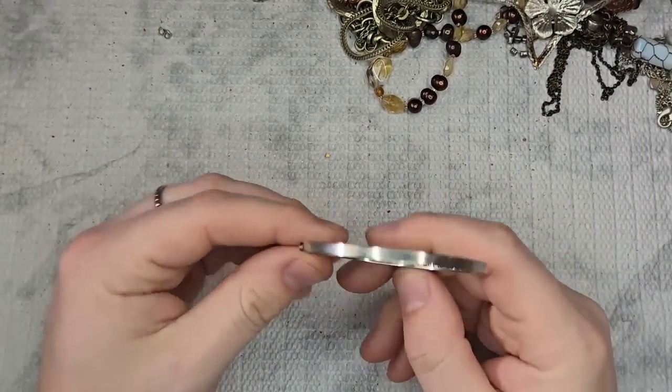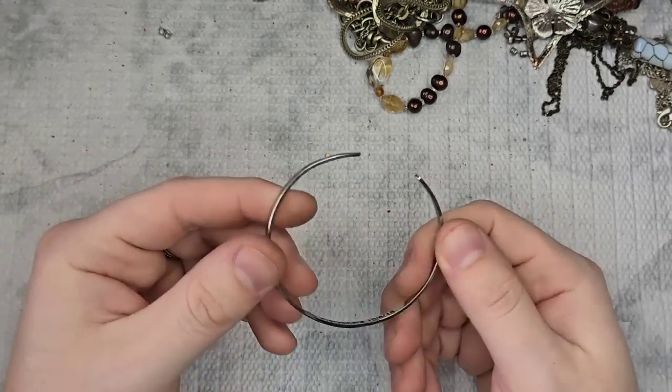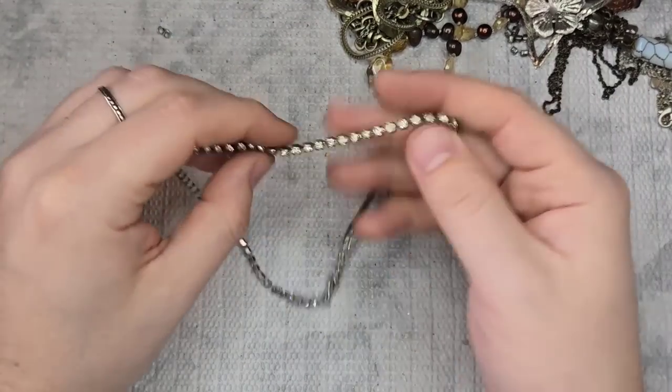Okay, we have a little cuff bracelet. Okay, this is like a little proposal kind of thing, so it's going to go in craft. It has someone's year, like a wedding date on it or something.